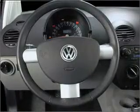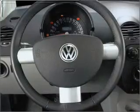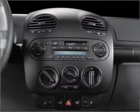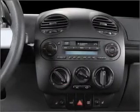Air conditioning, power door locks, power windows, power steering, cruise control, power mirrors, an alarm system, an AM/FM stereo, an adjustable tilt steering wheel. Our website offers more information on all of our vehicles.